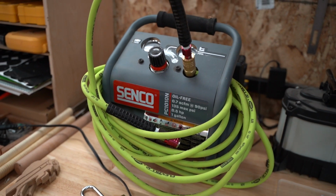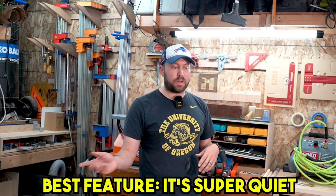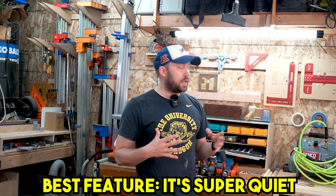I end up using a lot of pin nails, and this thing's been really great for that stuff. It's also really good if you just want to do some blowing off of dust or whatever. It's just the right size for that action.